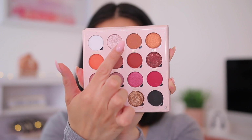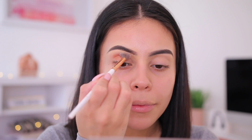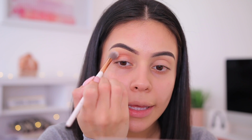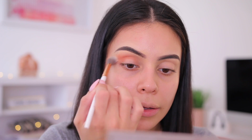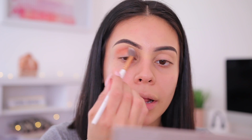I'm going to start off with the shade right up here, and I'm going to apply that right in my crease. Just going to run that right in there, very soft, very light. I dipped my brush in here just a little bit and you can see how pigmented these colors are. This brush that I'm using is from VH Cosmetics. It's from their Marble collection.